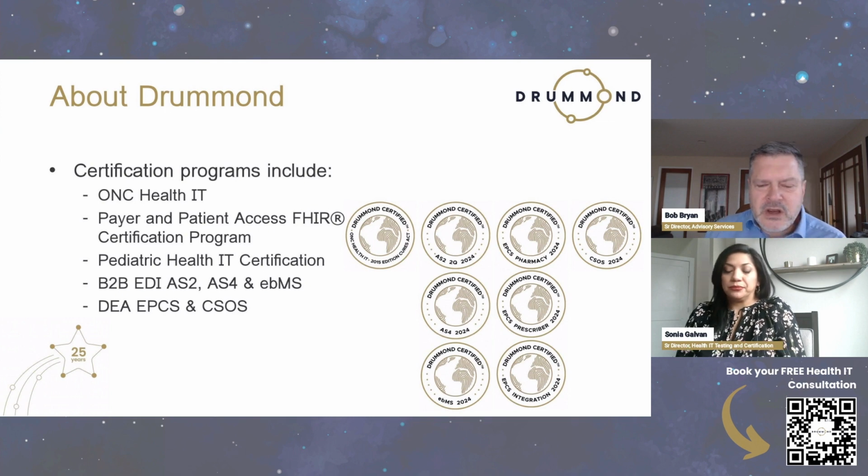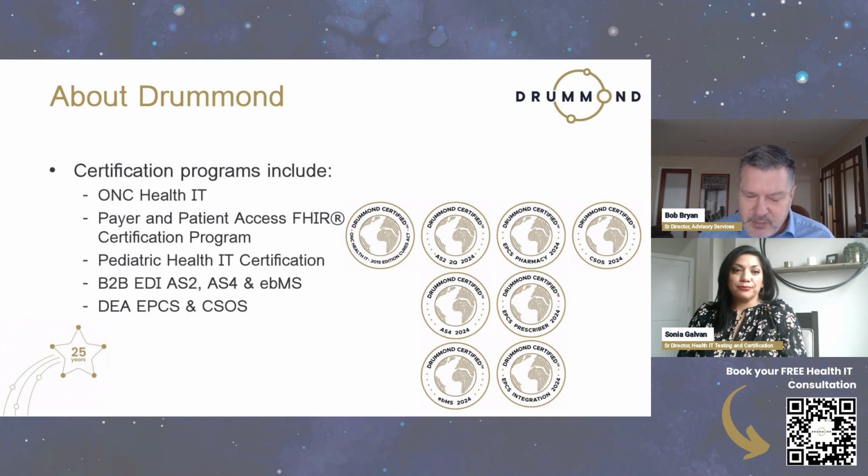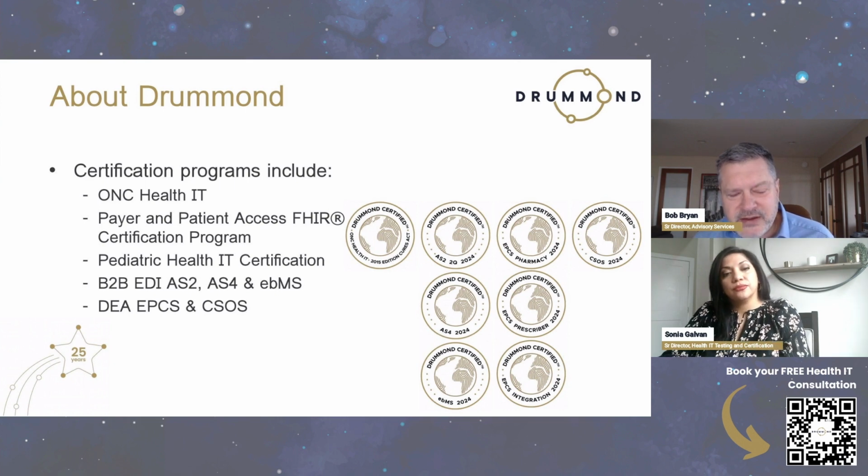specific areas. So specifically for certification programs, ONC Health IT, which we'll be talking about today, is a key area that we work in, and Sonia's team does the certifications in that space for customers, specifically health IT EHR customers. But beyond that, we also heavily work in the FHIR space. It plays into ONC Health IT certification, and it also affects other players in the healthcare industry, particularly payers. And we have a program specifically for payers that provides certification to FHIR interoperability requirements.